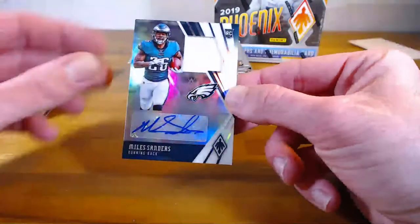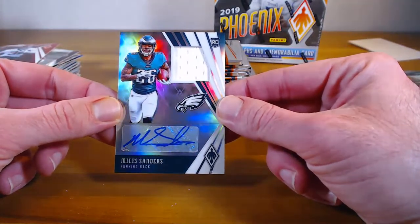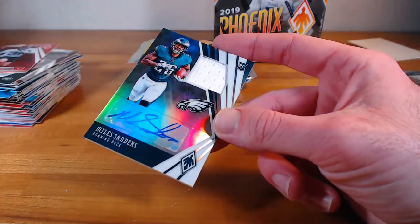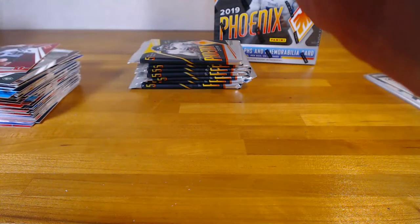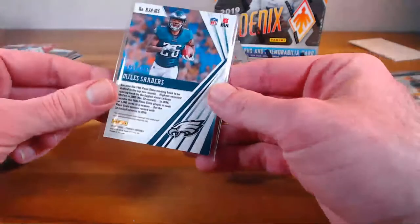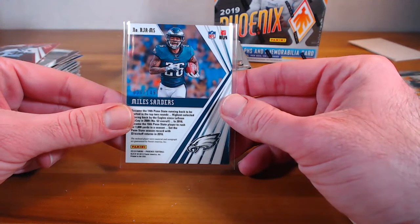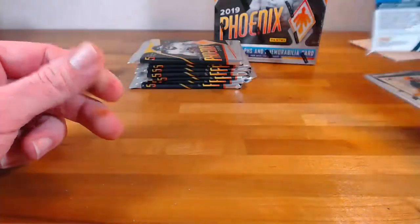And, ooh, it's our auto. Miles Sanders, rookie for the Eagles, auto relic. Seems to be a prism. Oh, it is numbered out of 149. Eagles going to Oliver. Oliver's having a good break.